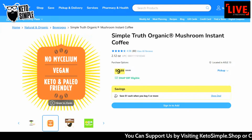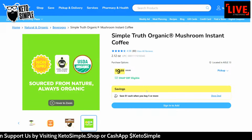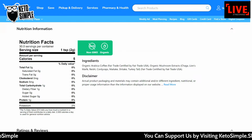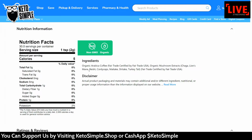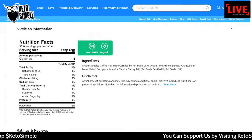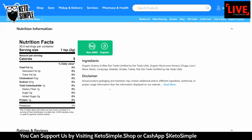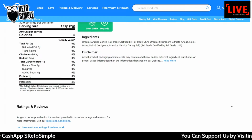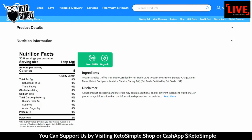I mean, obviously it's going to say vegan, keto, paleo friendly. Trying to find the ingredients. Let's see if I can. Oh, there we go. Okay, so yeah, there is coffee in this. So there's organic coffee, fair trade certified, organic mushroom extracts: chaga, lion's mane, reishi, cordyceps, shiitake, turkey tail, fair trade certified by Fair Trade USA. One carbohydrate per teaspoon, and you're only going to use 1 teaspoon in your coffee anyway. 5 calories. So this is going to be coffee, so you probably won't like it. But it's definitely something to keep in mind, right?